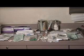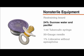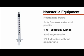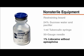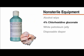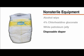Gather the equipment necessary for the procedure. The non-sterile equipment includes a restraining board with leg straps and padding, 24% sucrose water and a pacifier, supplies for local anesthesia such as a 1 milliliter tuberculin syringe, a 30-gauge needle for injection, and 1% lidocaine without epinephrine, an alcohol wipe, 4% chlorhexidine gluconate, white petroleum jelly, and a disposable diaper.